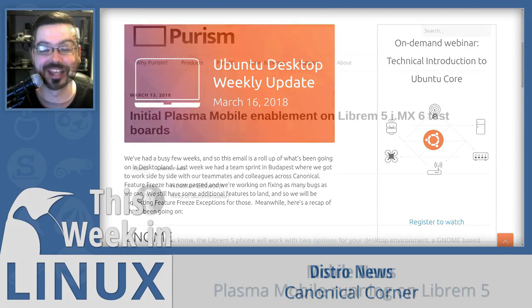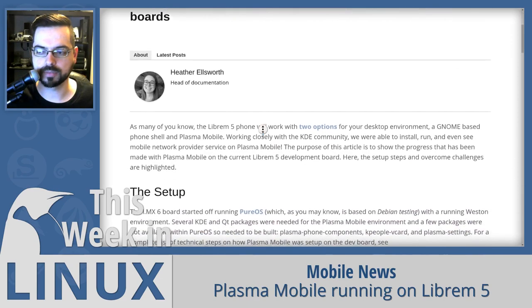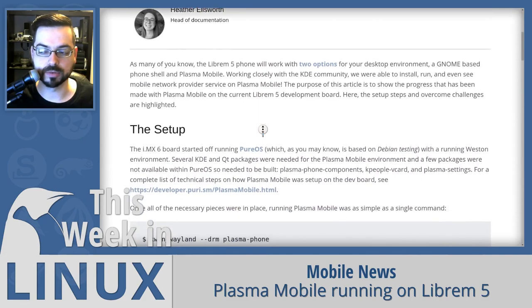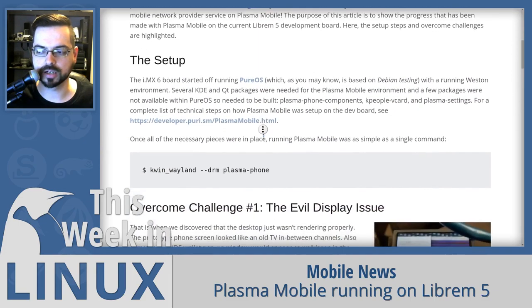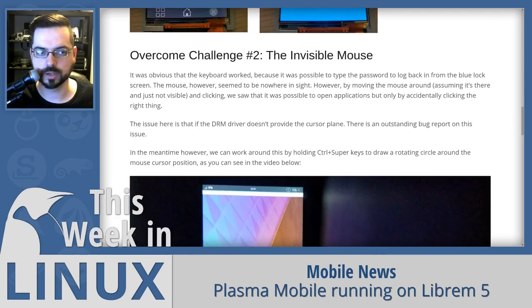So next up in the show, Purism announced they've got initial enablement of Plasma Mobile on the Librem 5 test boards, or development boards. This is pretty cool. This blog post shows them working with the Plasma 5 development to get Plasma Mobile to work on the Librem 5. The default is still going to be the GNOME mobile thing that they're working on. Purism is working on the mobile version of GNOME to run on their device, so they're still working on the default.